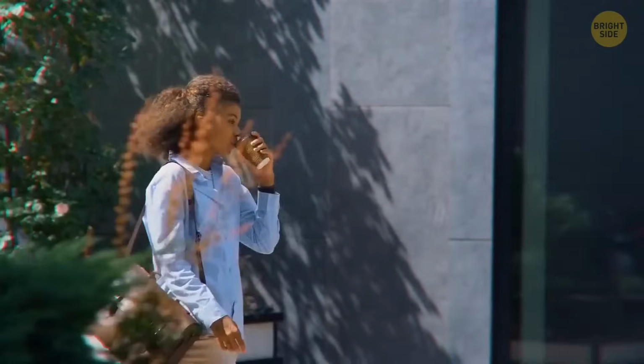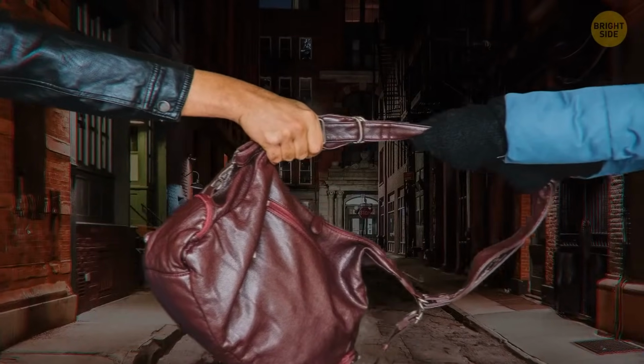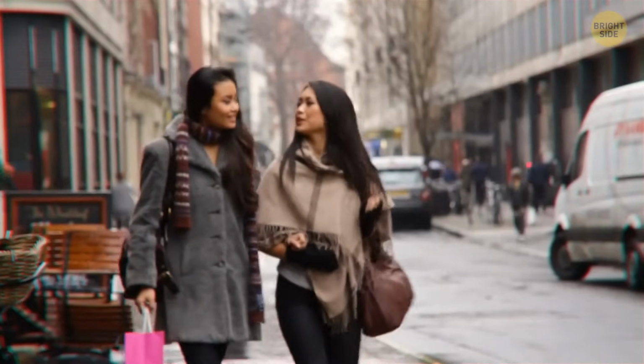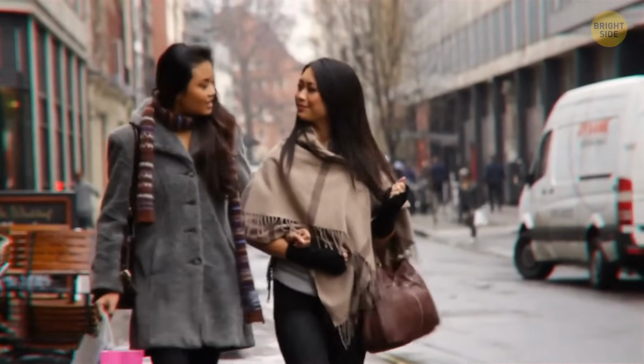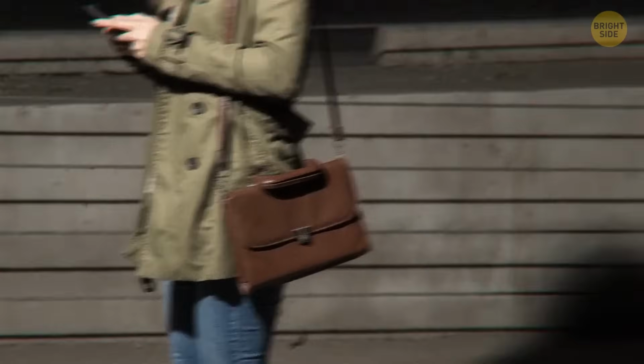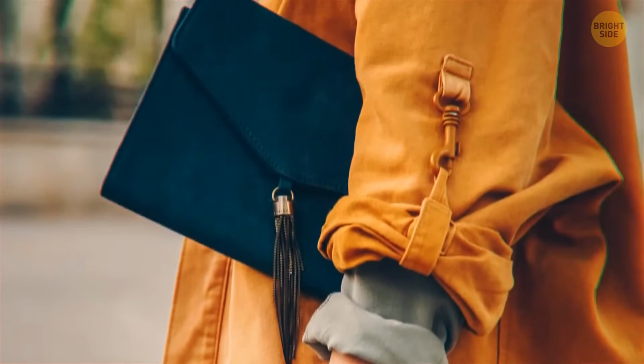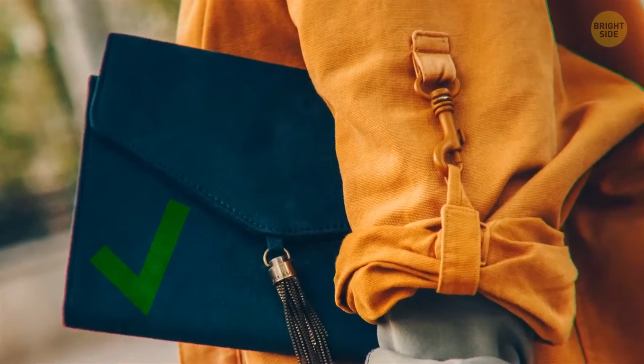How about learning some safety tips to avoid purse snatching? Firstly, don't carry a shoulder bag over your shoulder. I know, it's what the bag is designed for. But this makes it easier for a thief to grab your bag. For example, carrying a small clutch-type handbag underneath your arm is safer.